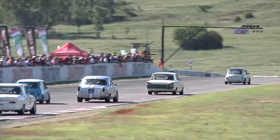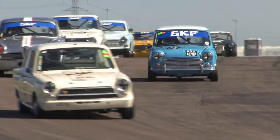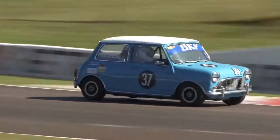Colin Ritchie there in that little Mini. It looks great to see that car on track. So many championships from these cars. And up the inside, you can put that Mini where you like it. It's going to hold the line.